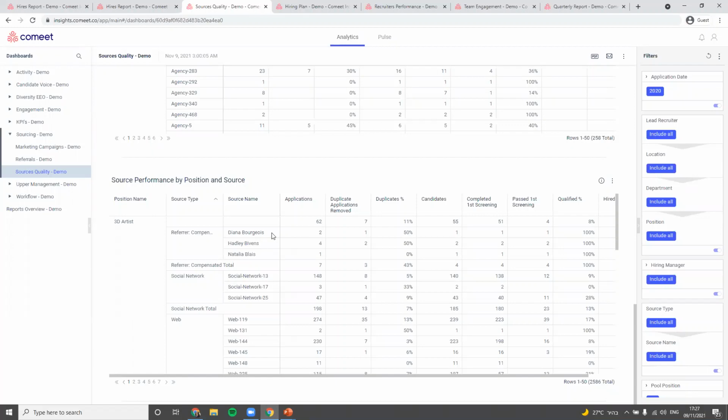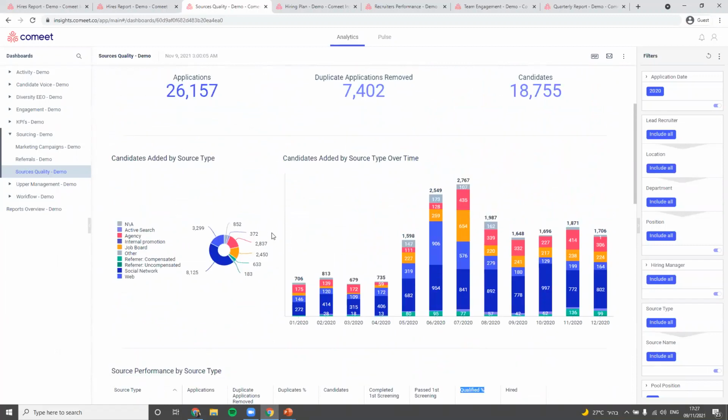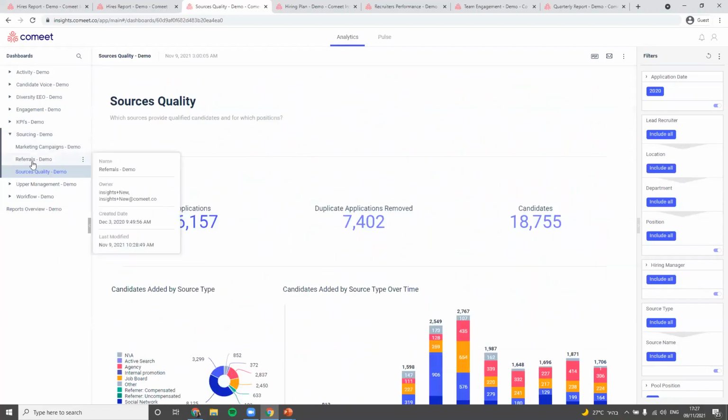So this is an important report in that aspect. If you have an active referral program, you'll note that Comeet also has a dedicated report for referrals. Over here in this report, you can see the number of referrals that you received. You can see the percentage of it in total in regards to the rest of your candidate pool, how many hires were made from the referrals. So it's a very useful report that you can use as well.